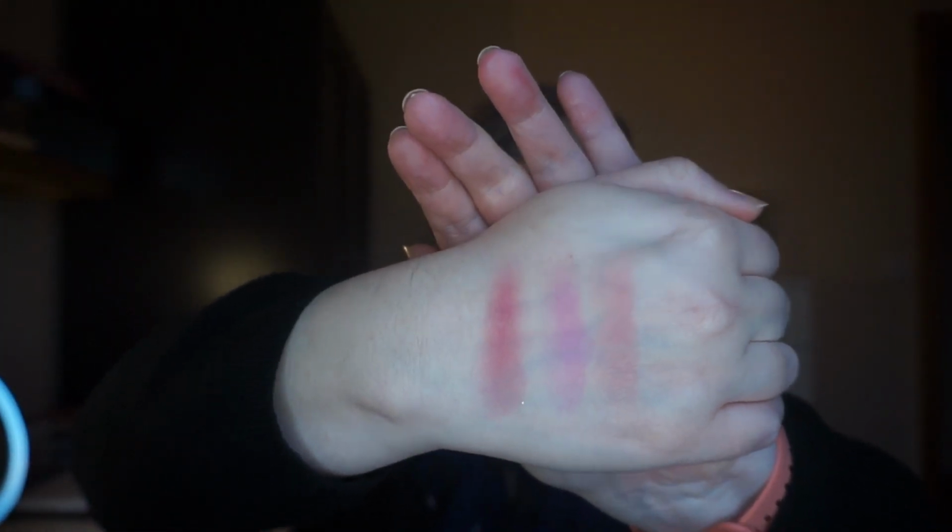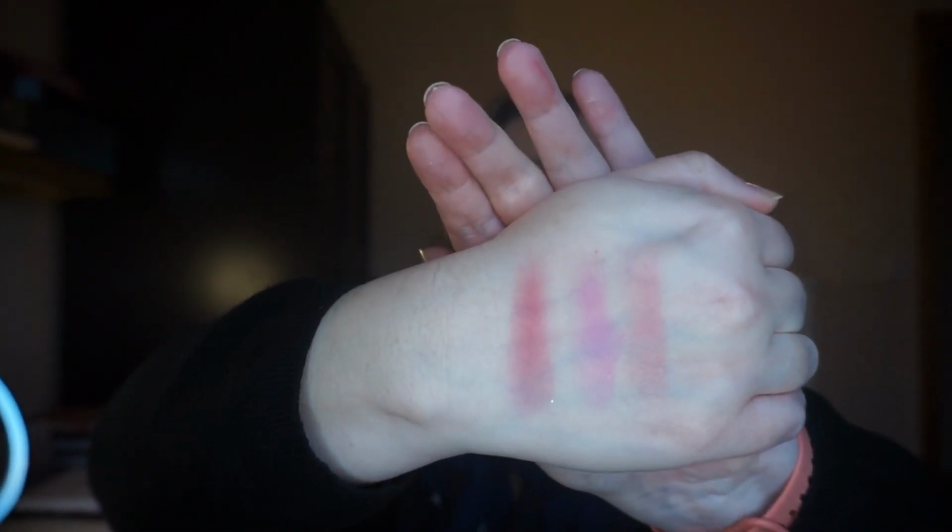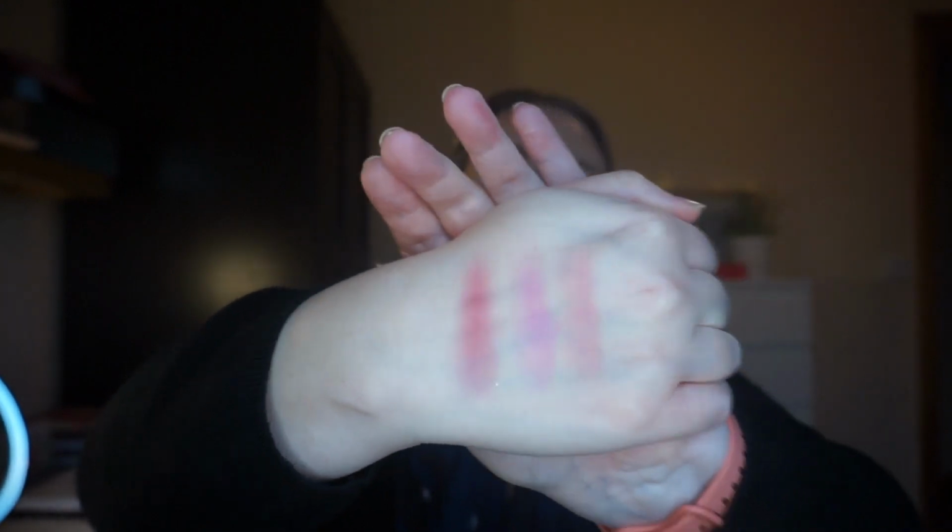I said about them, they're beautiful shades, nicely pigmented, but don't grip to areas. Even though they're matte, you know there are some matte blushes that can catch onto dry patches or just seem to stick in certain areas, and it's hard to blend them out. I've never found that with these. I said they blend really nicely, very pretty matte blushes.